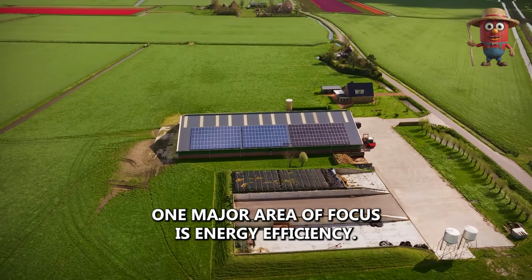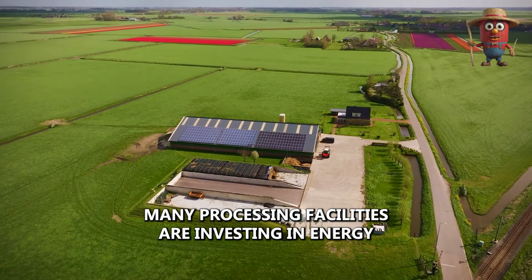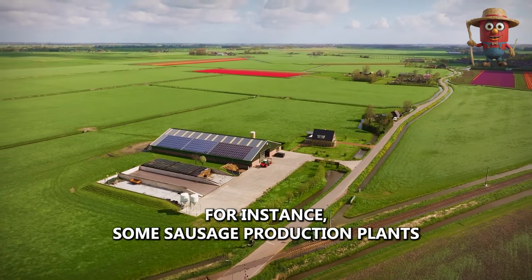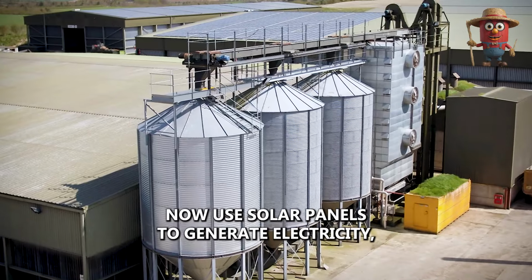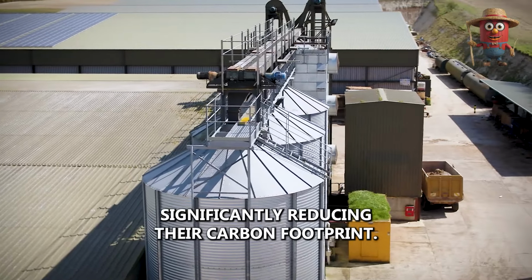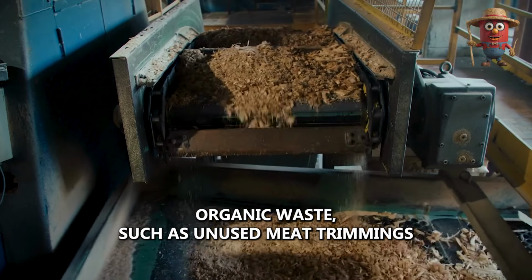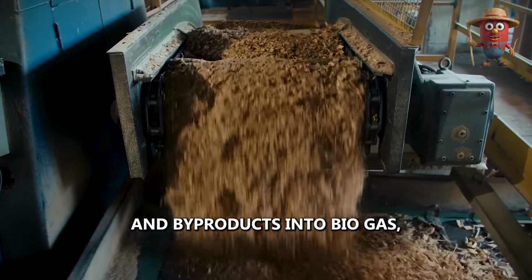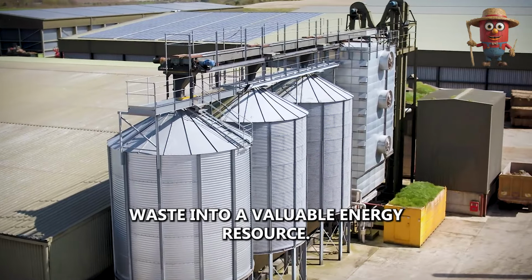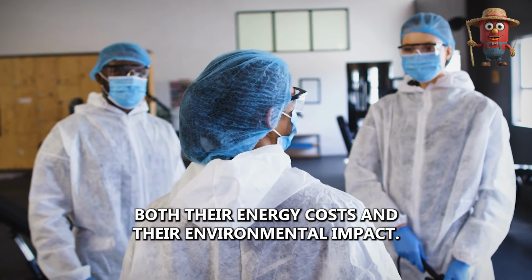One major area of focus is energy efficiency. Many processing facilities are investing in energy-efficient equipment and renewable energy sources to power their operations. For instance, some sausage production plants now use solar panels to generate electricity, significantly reducing their carbon footprint. Additionally, anaerobic digesters are used to convert organic waste, such as unused meat trimmings and byproducts, into biogas, which can be used to power the plant. By turning waste into a valuable energy resource, companies can reduce both their energy costs and their environmental impact.